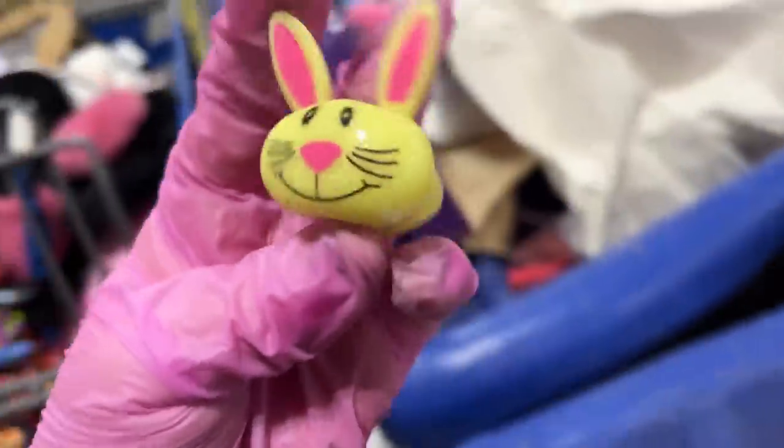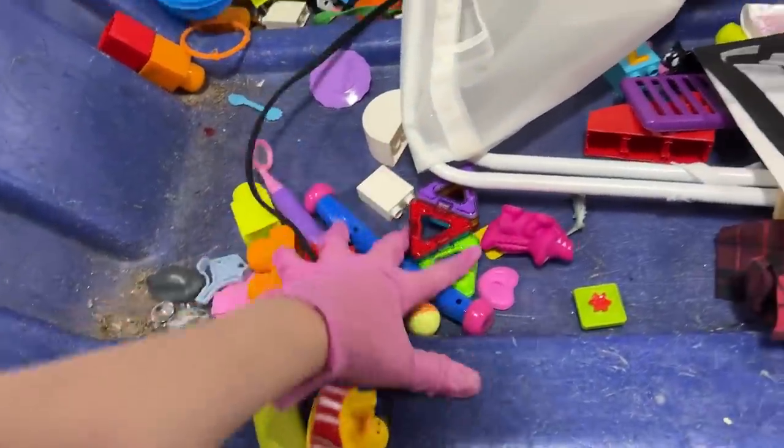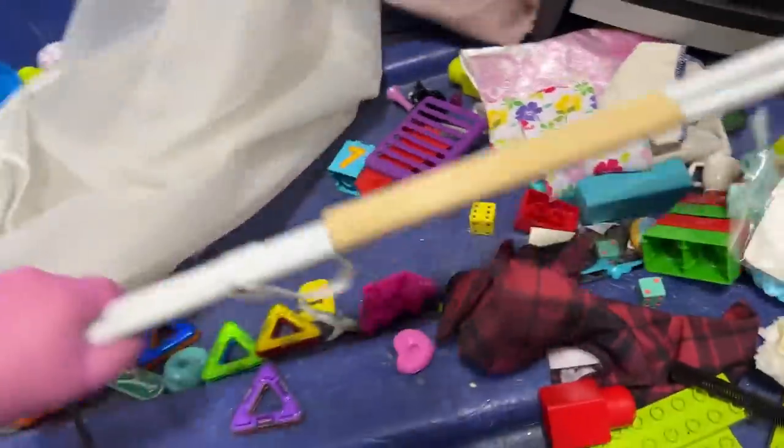Oh, that's a cute ring. That's a ring. Okay, wait, did this used to light up? No, that's my ring. Okay, looking for a peanut.